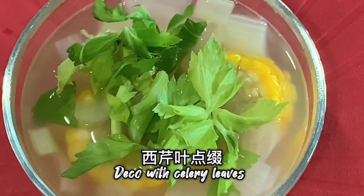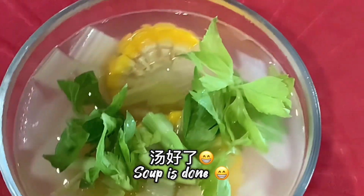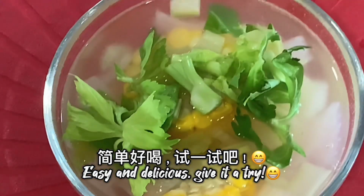Garnish with celery leaves and the soup is done. Yummy! This soup is easy and tasty, a soup you must try at home.